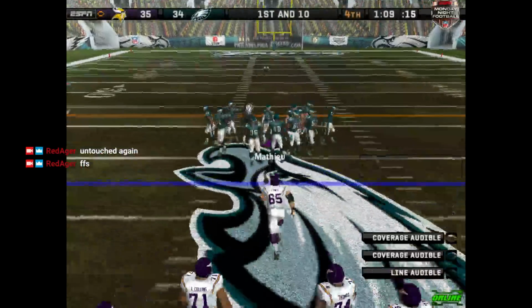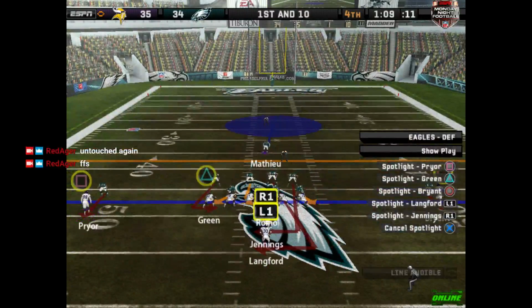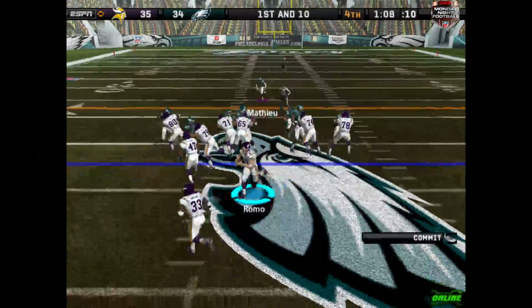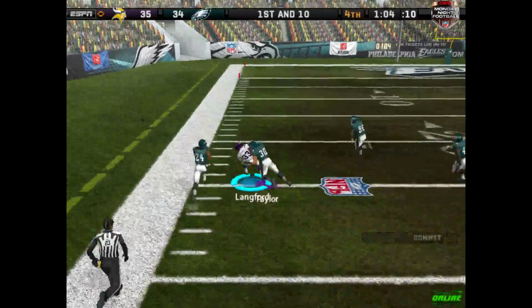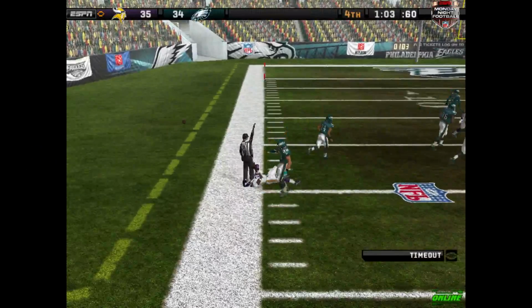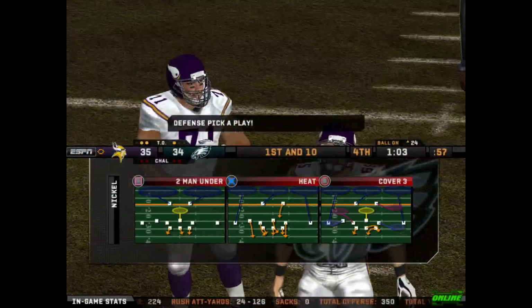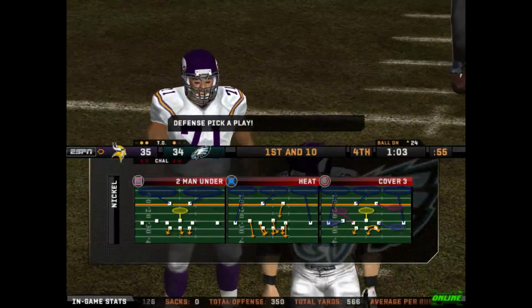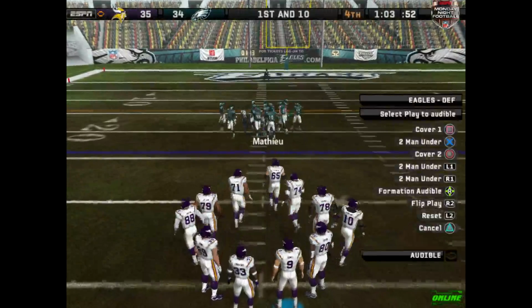The Vikings will start the drive. The defense is going to play this one very tight. First and 10. They line up in the I formation. Hand it off to the back. Taylor is there for the tackle at the 24. 23-yard gain on the play. Ball on the 24-yard line.